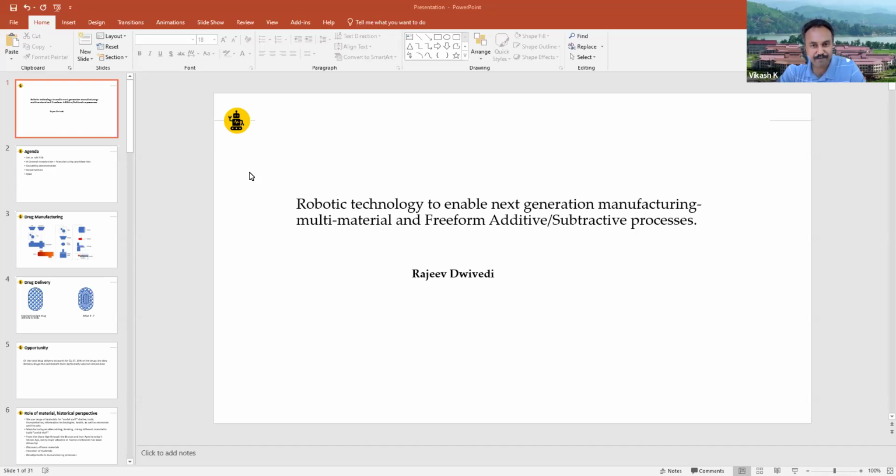So today, we are honored to have Rajeev as our esteemed speaker. Rajeev is a proud alumnus of the class of 1999 with a degree in mechanical engineering. He has an illustrious career in the fields of automation and robotics. He has been at the forefront of innovation, holding 42 patents and over 25 peer-reviewed research papers. Rajeev's expertise spans multiple industries, from semiconductors and robotics to warehouse automation, while working with leading organizations like Siemens, Finisar, and Amazon. Today, Rajeev will be sharing his insights on robotic technology to enable next generation manufacturing.